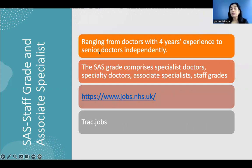But if you wanted to apply for more senior level, like a registrar level or second on call, after you've had quite a lot of experience, then you can apply for these more senior second on call posts. But like I said to you before, I would recommend you to come to the UK and work on first on call for a short period of time before progressing on to the second on call.